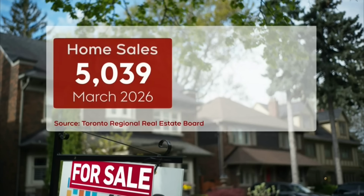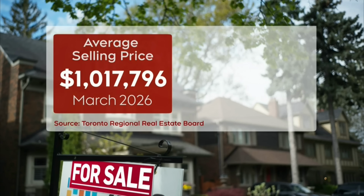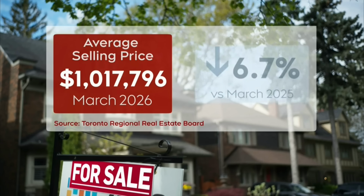Here's a look at the numbers. More than 5,000 home sales were reported in March of 2026. That's an increase of 1.7% compared to last year. The average selling price, though, is at $1 million. That's down 6.7% compared to March of 2025. Right now, it seems like the market's finding its floor.